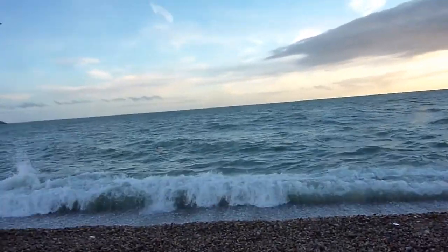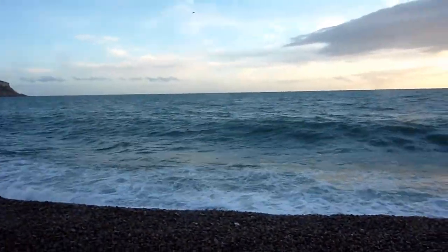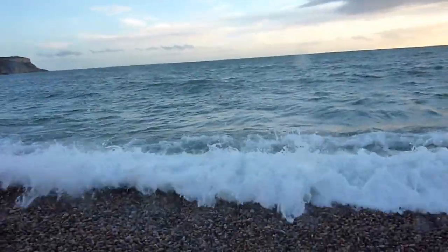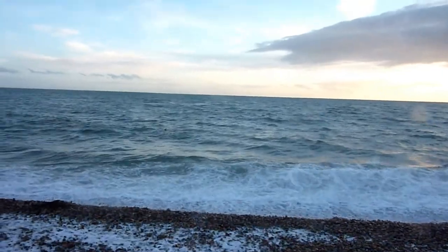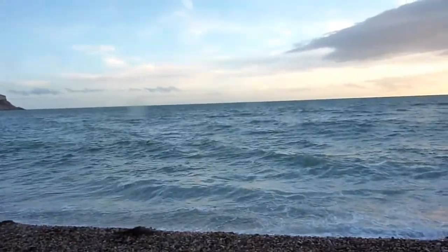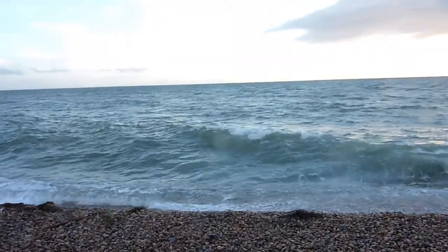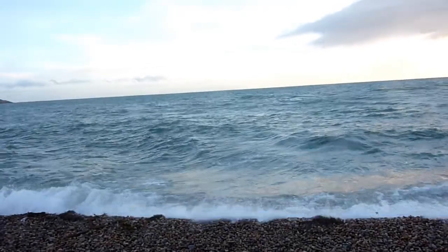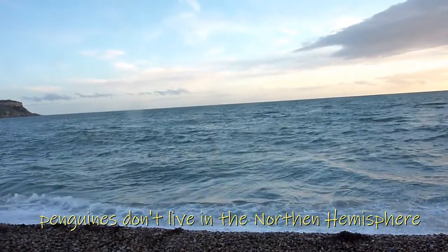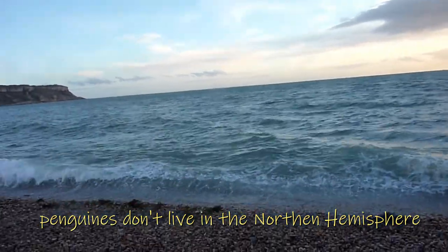It's black. Look, you can see it. That's no seal. Look at that. See it? Got a very narrow fin. Oh, it's a penguin, that's what it is. Very narrow dorsal fin, pectoral fin.